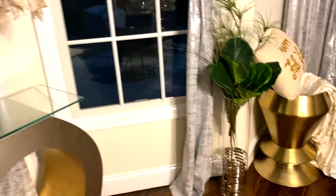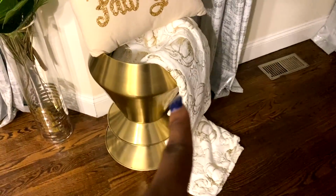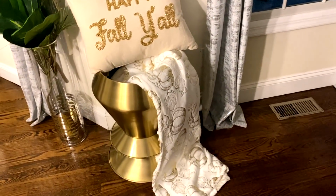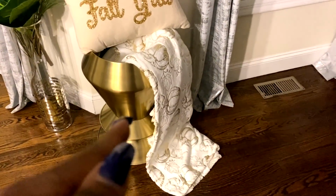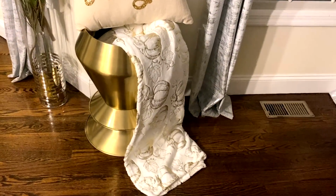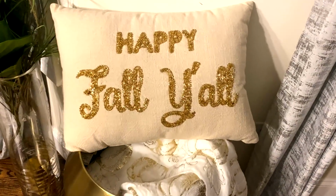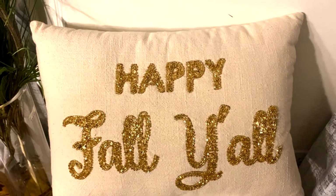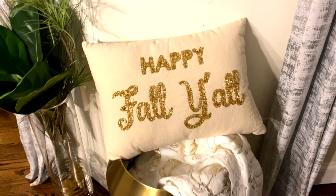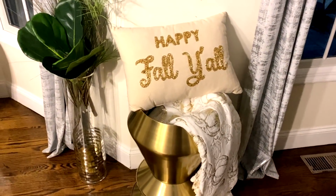All right, so going down here, it's another piece that you guys really like, the basket table. Okay, the basket is from Target. And then the throw is from Macy's Backstage. I love, love, love this pillow, you guys. Happy fall, y'all. I think it's very pretty. It is from Tuesday Morning. For some reason, I have a lot of luck with Tuesday Morning when it comes to fall decor. So I got a lot of my fall decor from Tuesday Morning.